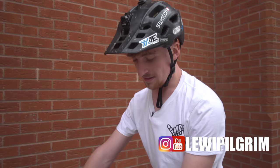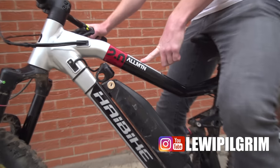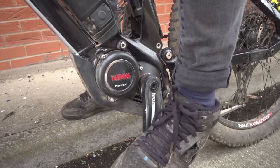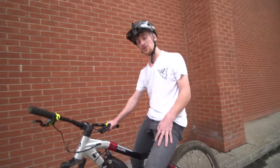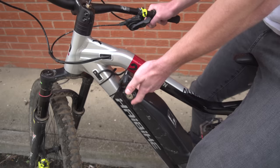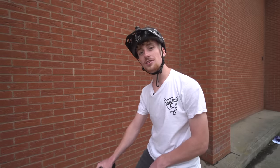Today I'm going to be riding the Haibike ALLMTB 2.0 charged by the Yamaha PWX2 motor producing 80 newton meters of torque. This bike will cost you £3,500, and with 5 power modes on the selector down here, pretty sure I'm going to be well in the lead today.